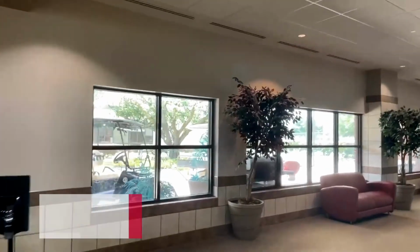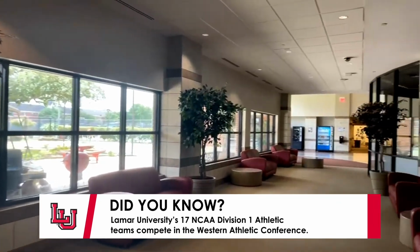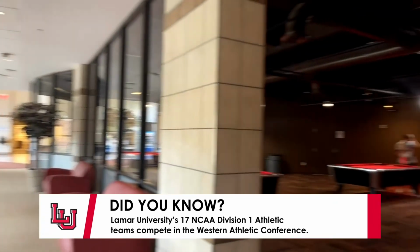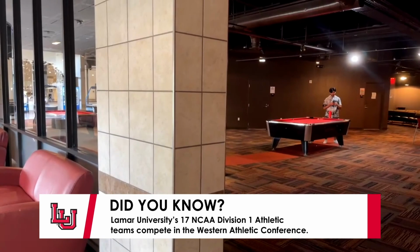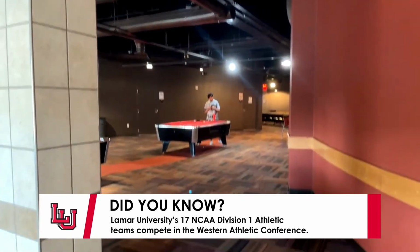Right off our multi-purpose court, we have our media room. So our media room is a cool little feature we have for our students. On the other side of our media room is where we're going to have 5 TVs that you can put on 5 different channels. And then you can also hook up any gaming console that you want.